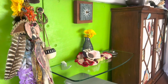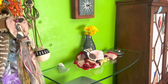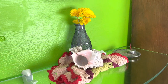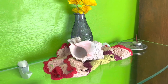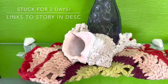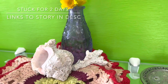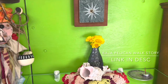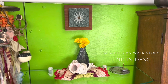Yeah, that's true. Somebody found some yellow flowers growing around here. And that shell was right beside my van in the sand at Baja. Isn't that beautiful? That coral is from the Pelican Walk. So I'm just loving what that looks like.